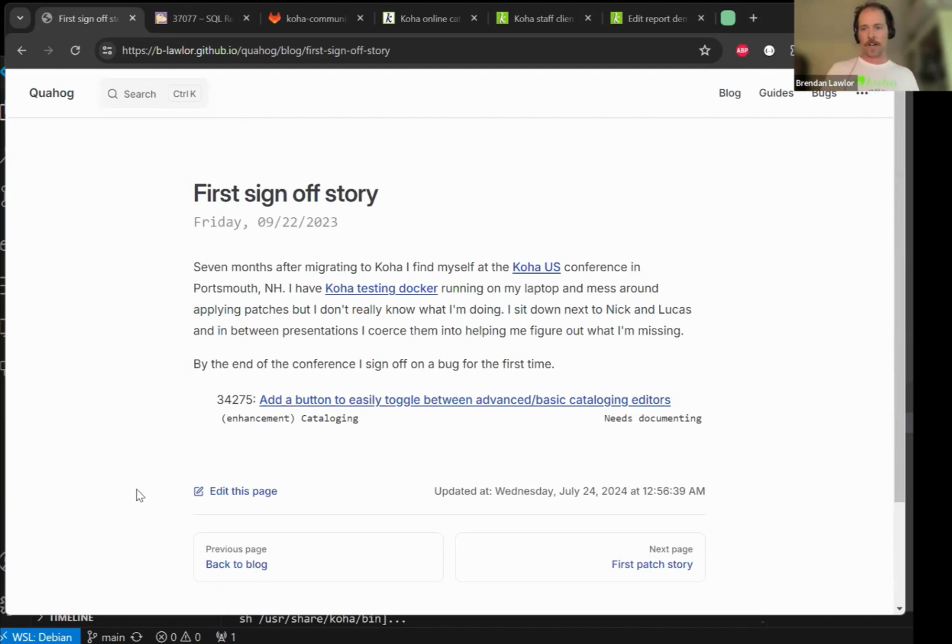I was at the KohaCon in Portsmouth, New Hampshire, and I had gotten Koha testing Docker working, but I didn't quite have it all hooked up to Bugzilla and everything. I sat down with Bywater staff developers, Lucas and Nick, and they helped me get the last couple of pieces in order and signed off on my first patch. It was so exciting, and I just wanted to keep doing that.